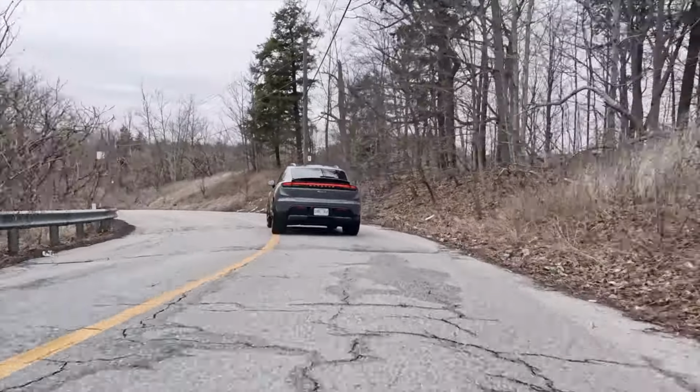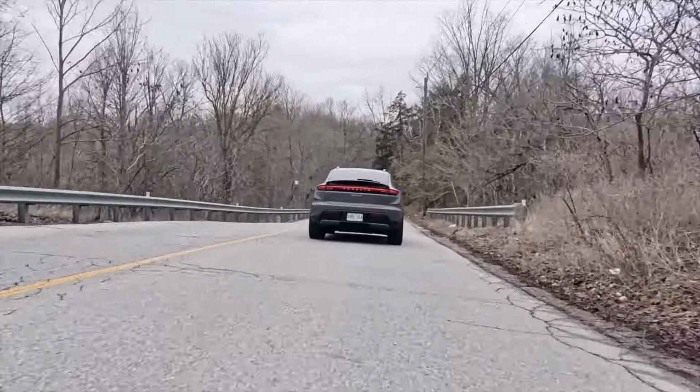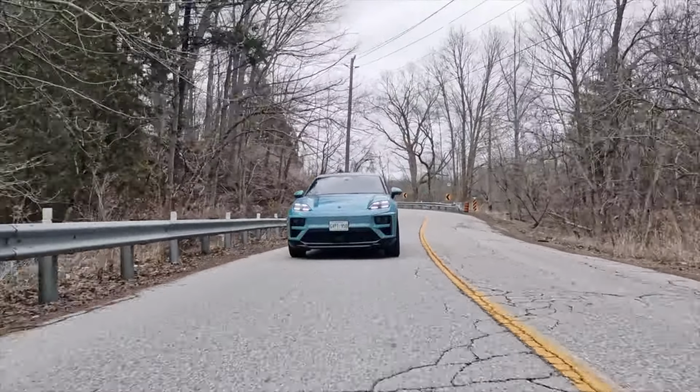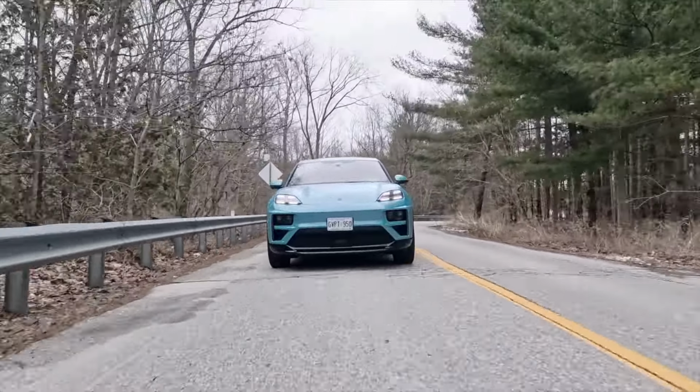There's so much mechanical grip, and from behind the wheel, you can really feel what the vehicle's doing at all times, which is fantastic because not all electric vehicles give you that sort of feel. Those roads weren't exactly the best maintained, and going through some of the corners, you could feel where the vehicle was going to lose grip.